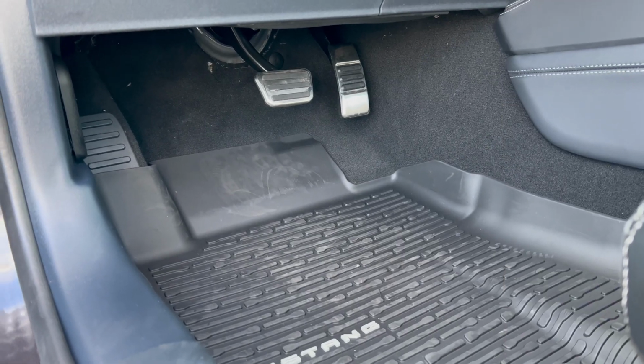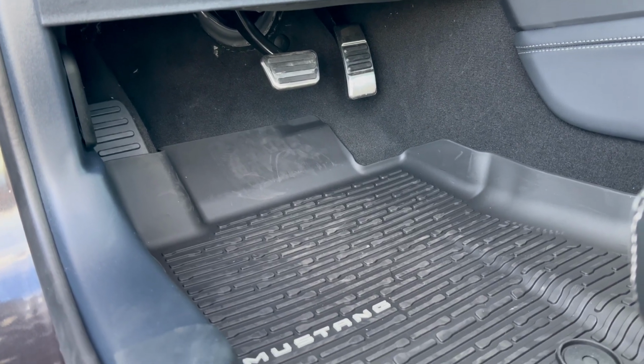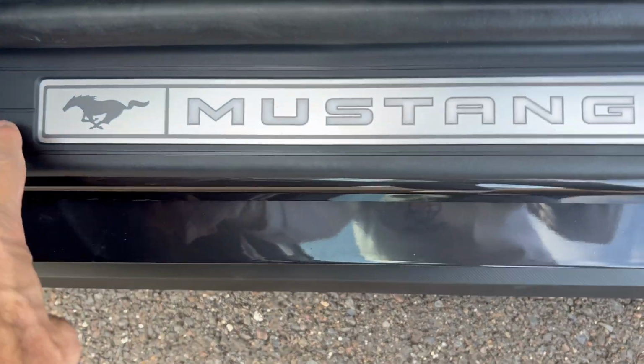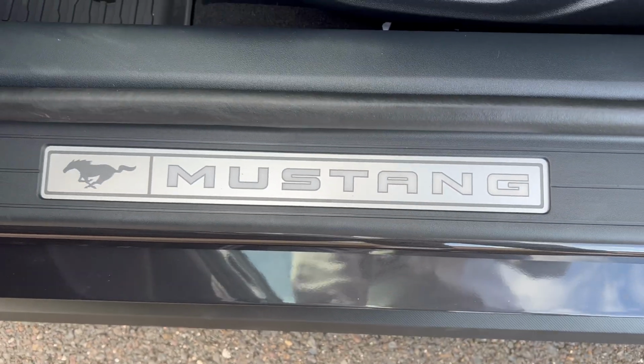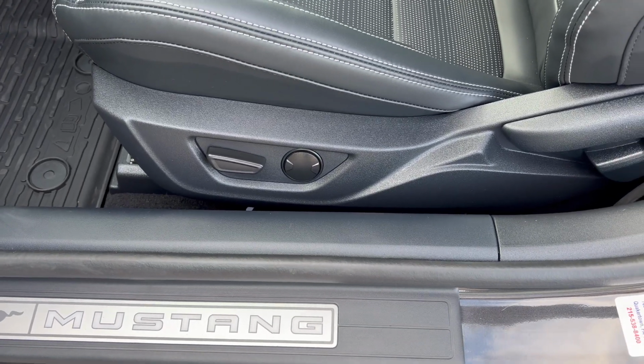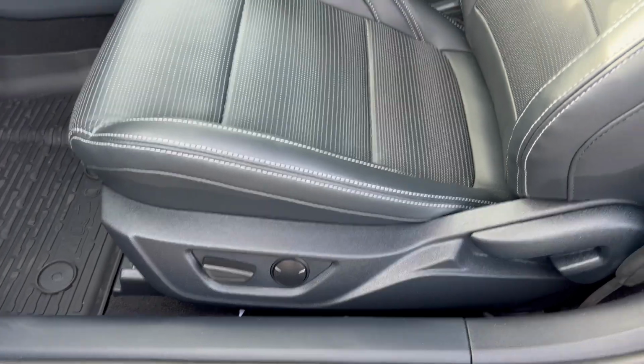Footbox, nice brake and accelerator in the aluminum finish. Would have liked to see the dead pedal that way. All season mats looking good. We do have the Mustang door sill plate to welcome you to the vehicle. Looks beautiful. Power seat bottom with lumbar. However, the seat back is manual, and that's the same on the passenger side.